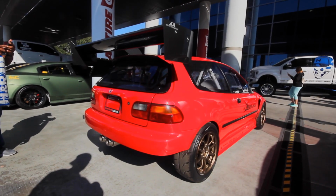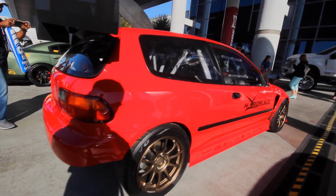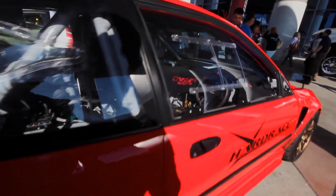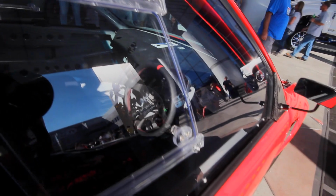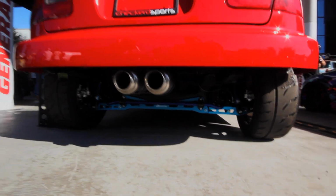The wing is huge. Definitely a time attack style wing, full carbon fiber. Goes to the roof, and I believe the roof is Kevlar. See, it's right-hand drive, completely gutted interior. It's got the race car sliding windows. Suspension is perfect, not too much, not too little. In the back here, on the opposite side of the driver, has a fuel-safe fuel cell.